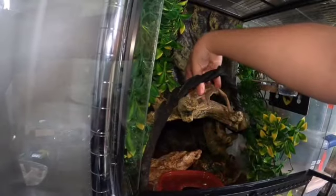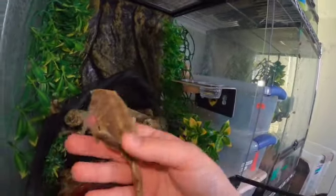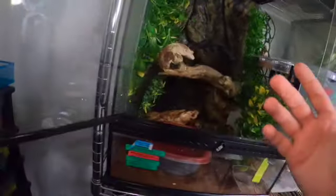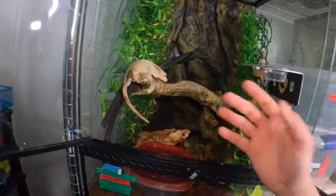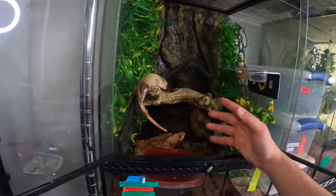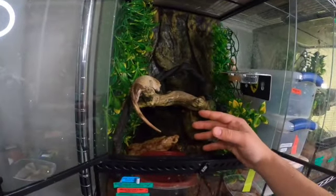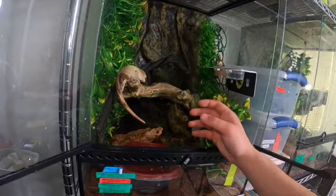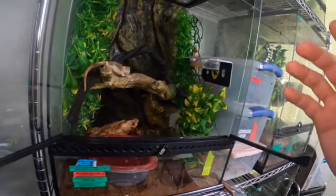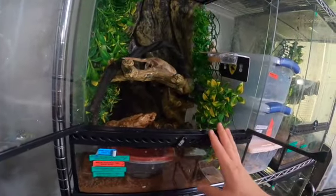So first off, this girl was actually just given to me as a proven breeder, and she laid some good eggs the first year, but she's been throwing a lot of slugs, and she always kind of has. I've gotten quite a few out of this enclosure, but I know for a fact she's been laying a lot of slugs, so I'm going to take her to the show and sell her as a retired breeder. Full disclosure, of course.